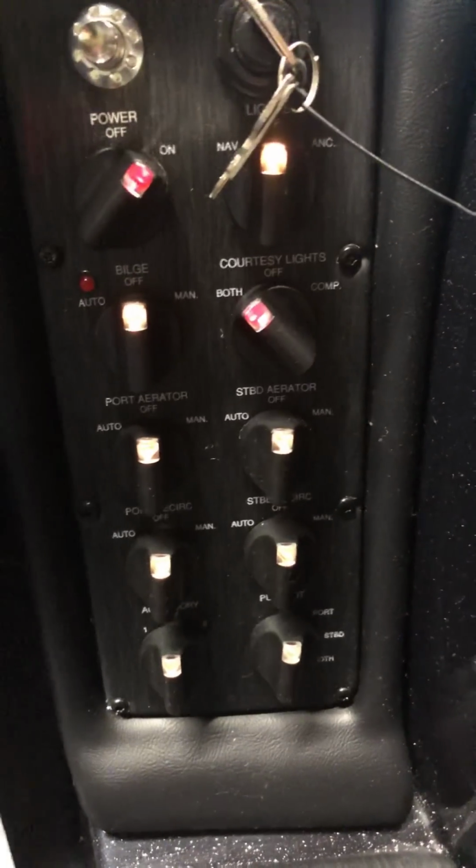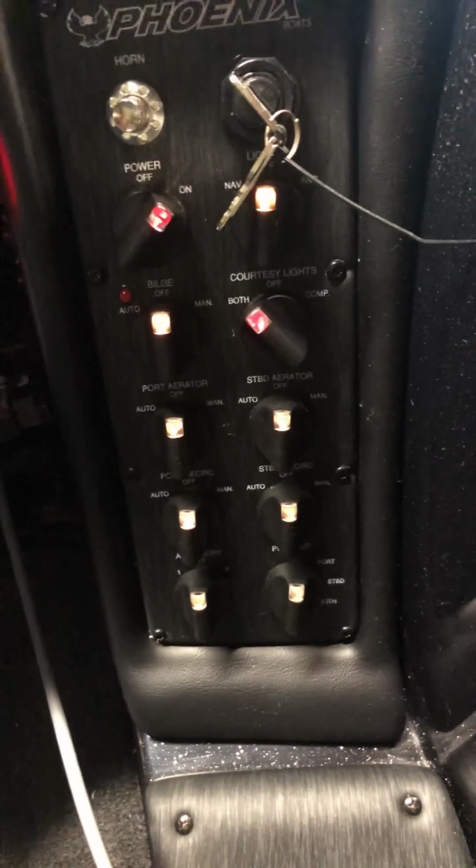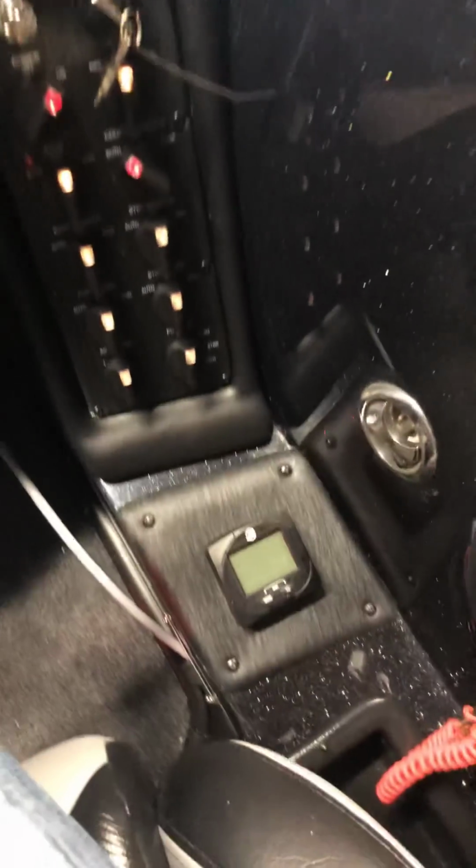Not the case with Phoenix. I think I burned out one time on my old boat. Called them. They sent me a brand new one, no questions asked, regardless. And it was easy to switch. They're just screwed in on the back. A couple little screws, and in 10 minutes, I was back on the water.